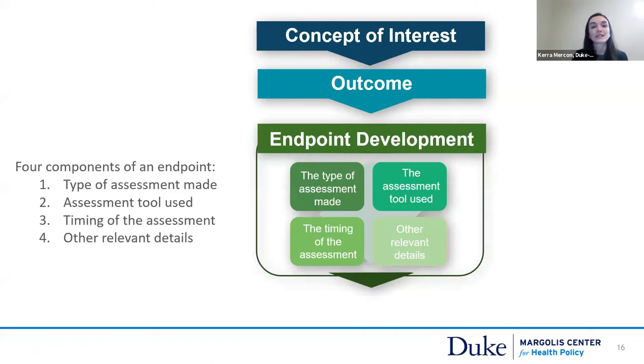After the concept of interest and outcome are identified, then endpoint development can begin. There are four different components of an endpoint. So the first is the type of the assessment made, the assessment tool used, the timing of the assessment, and other relevant details. And the endpoint development process is often iterative, so these components may not be chosen specifically in this order. And endpoint development is heavily dependent on the research question, as the endpoint must reflect the concept of interest.